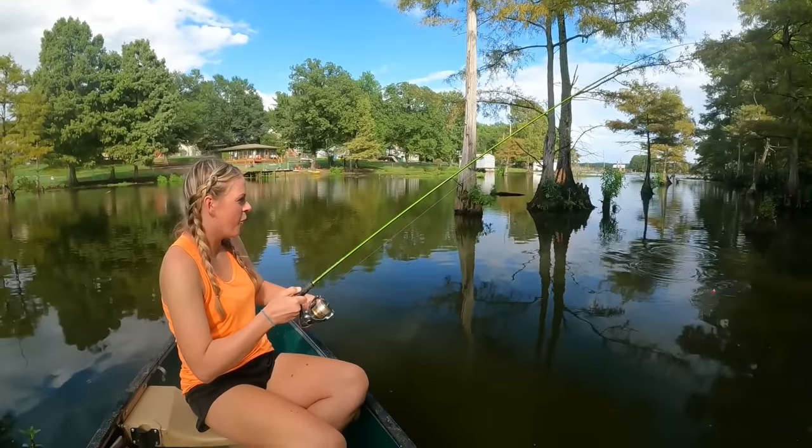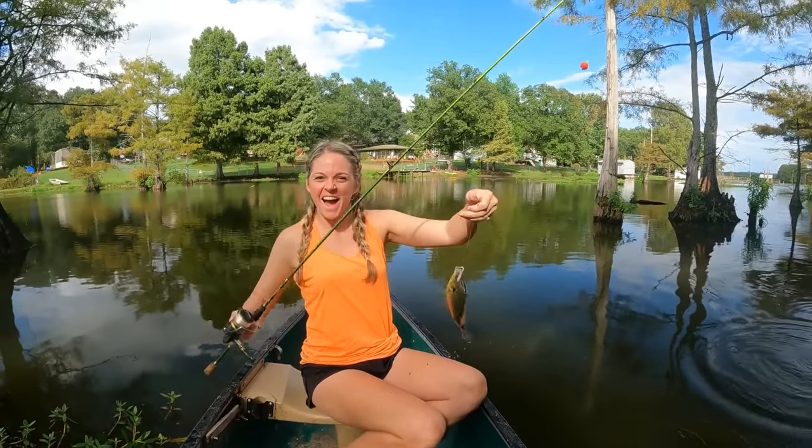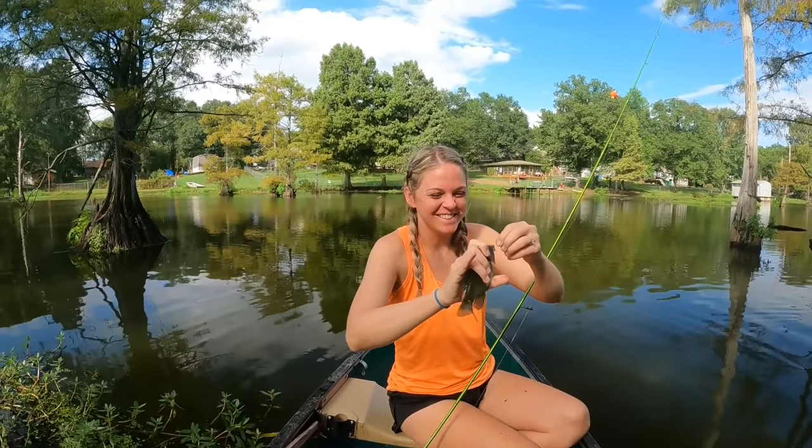Got one. That has a big boil. That's a big boil. Oh yeah. Oh, it's another red ear. Yeah. That's serious right there. That is awesome right there. Let's go. Just moments after catching the catfish.